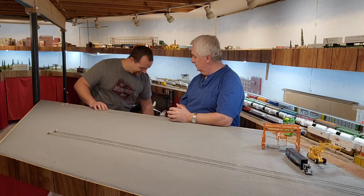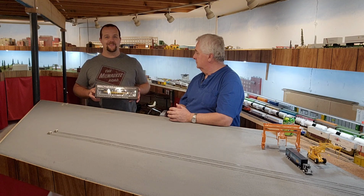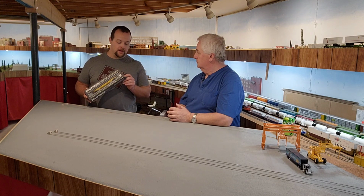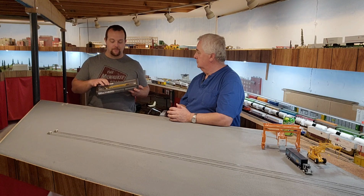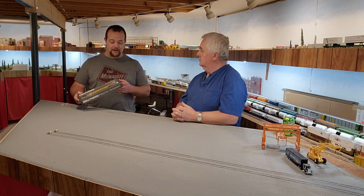So we're going to go over a couple of things. Basically, we're going to pull everything out of the tub here, and we're going to kind of just go over it. The numbers on the box may not necessarily match the car because I've got a lot of equipment, and matching everything up is going to take forever. So just a kind of general description here.